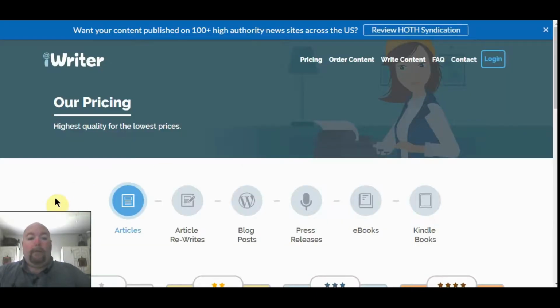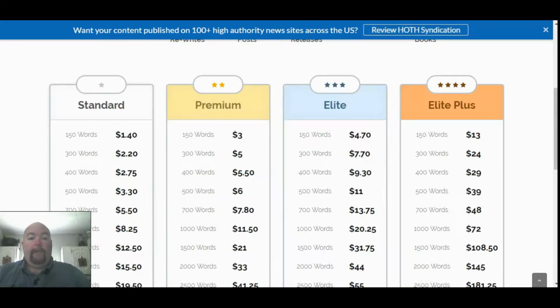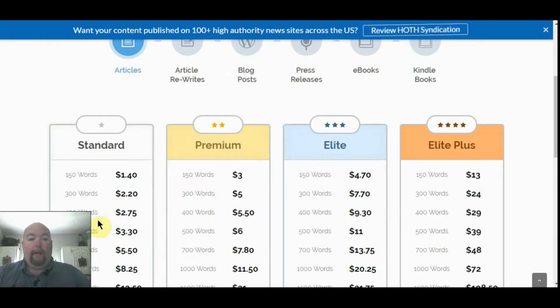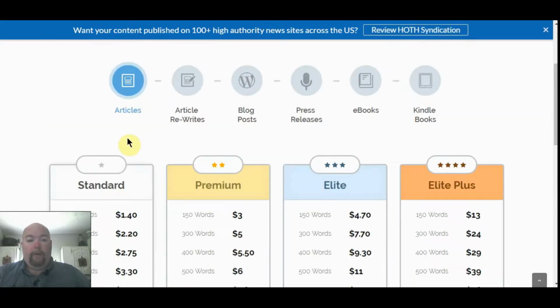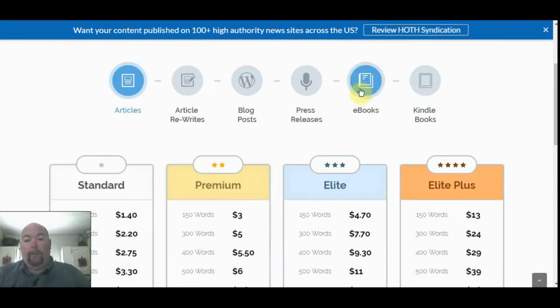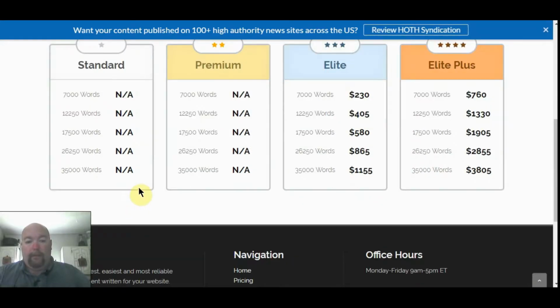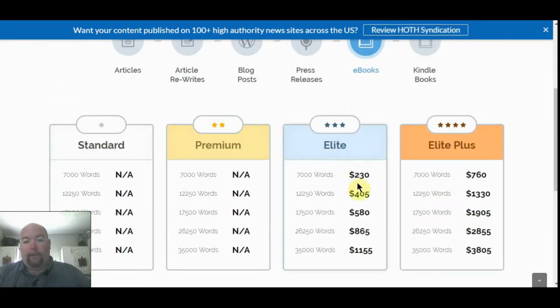First place we're going to go, if you wanted to hire somebody to do this, we're going to talk about writing ebooks today and doing ebook covers. As you see here, if you done this right here at standard, just for an article, is $1.40 for 150 words. Come over here to ebook. You see it's 7,000. You can't even start none of this with less than $230.